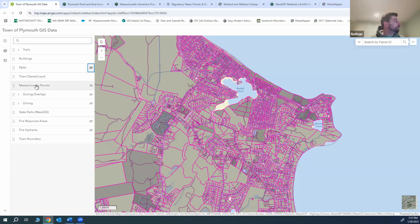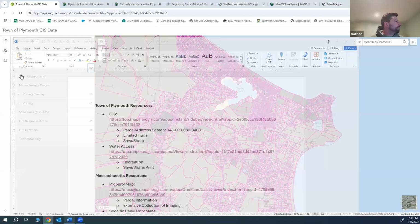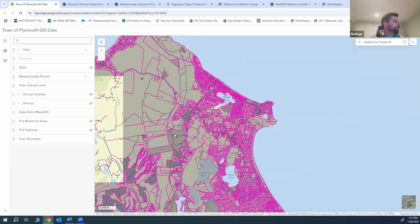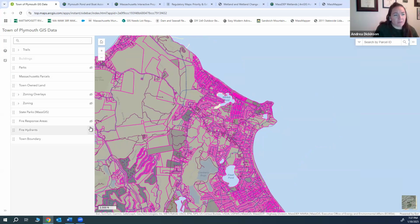So anyway, this one is pretty basic. It only gives you a certain amount of layers. You can move them around if you want something to pop to the front, and the shading changes slightly, but that's not super effective. And then this is the one on the Plymouth website.